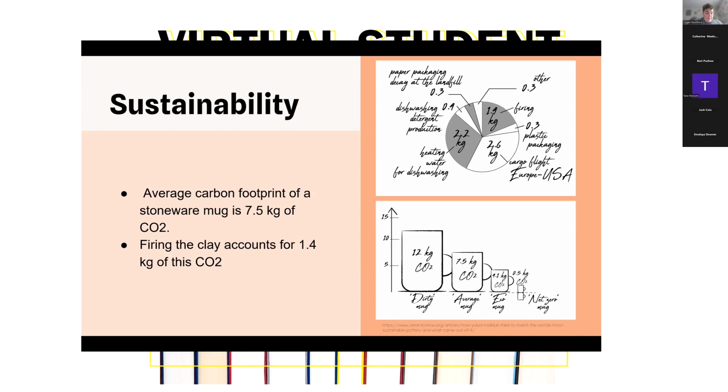The other highest amount comes from dishwashing, which accounts for 2.2 kilograms of CO2. Though this can easily be remedied by less washing and using cold water, the firing of the clay was a lot more tricky to figure out. First, she eliminated bisque firing. This combined with better user habits took the CO2 down to 4.1 kilograms a mug, but she wanted to go more extreme.